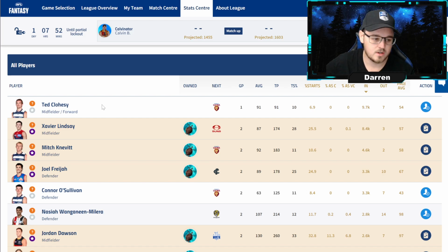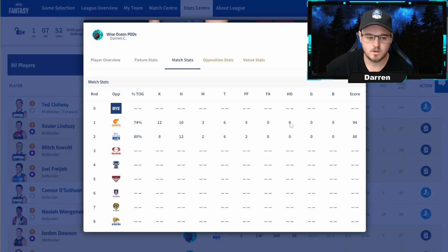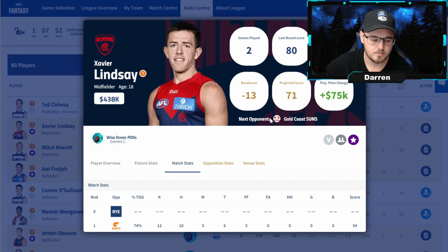It's going to be a good cash generation, so I don't mind it there. He's going to absolutely kill it. But yeah, I do probably have a few other rookies ahead of him, like a Lindsay and an Ashcroft, that I think have much better job security, even though they are much higher priced at 438k.